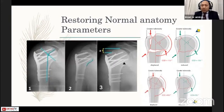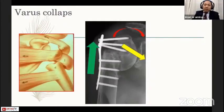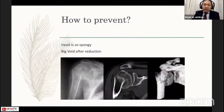Second thing is we need to restore the CCD or the neck humeral head angle. It should be about 135 degrees. The most common problem after we do fixation is we will have a varus collapse. This is because we have a very strong muscle pull in the proximal humerus because of the strong pull of the rotator cuff. We have to encounter this problem. So how can we avoid the varus collapse?